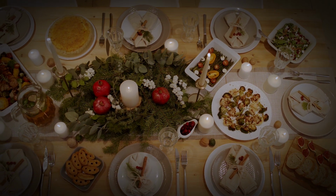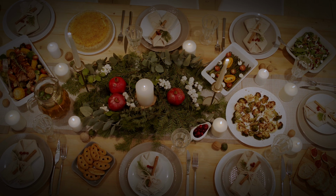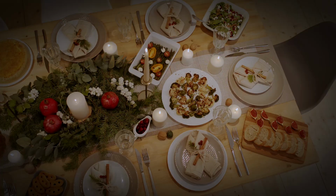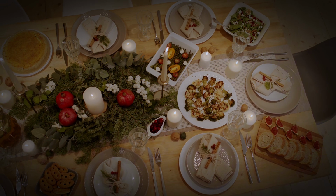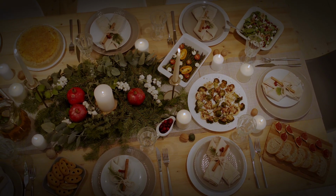Reduce the heat to low. Cover the pot and let the lamb cook gently for 30 to 40 minutes, or until tender. Stir occasionally to prevent sticking, and add a splash of water if the mixture becomes too dry. Once the lamb is tender, layer the biryani.